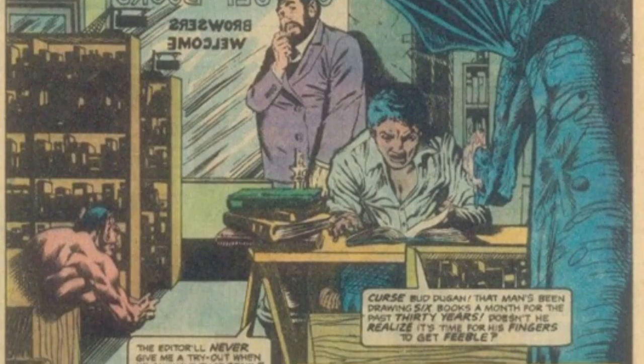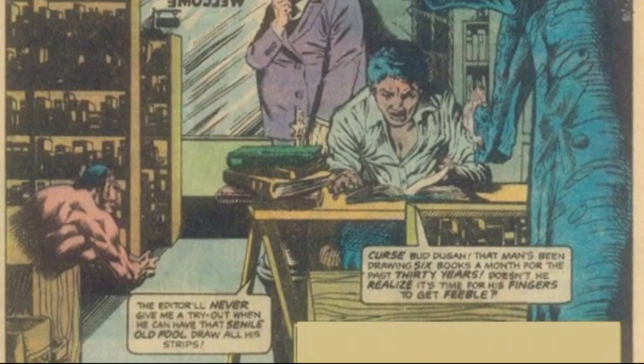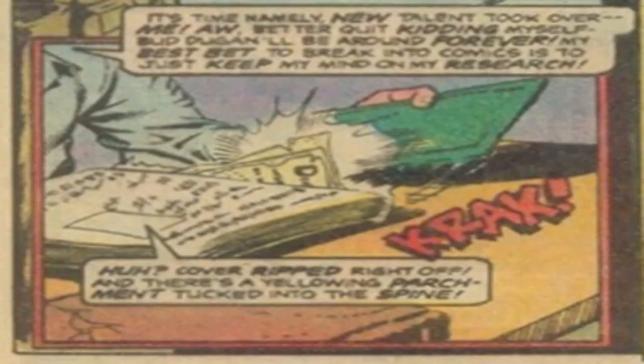Curse Bud Duggan. That man's been drawing 6 books a month for the past 30 years. Doesn't he realise it's time for his fingers to get feeble? The editor will never give me a tryout. We can have that senile old fool draw all his strips. It's time new talent took over. Me. Better quit kidding myself. Bud Duggan will be around forever.